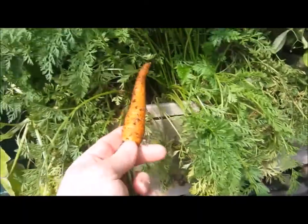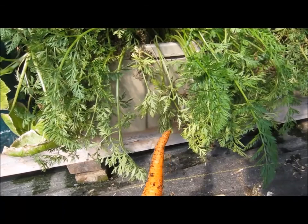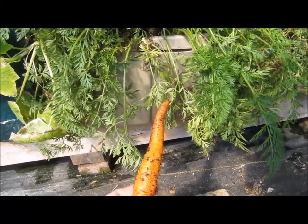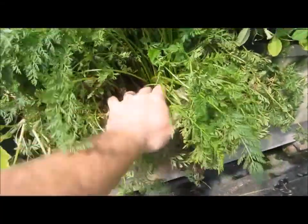You know, you mass plant them in a container like that, and you pull out what you need, and that's all you got to do. So, you know, four or five of these will make a nice stew for a pretty good sized family.